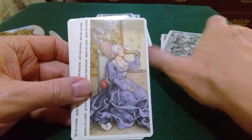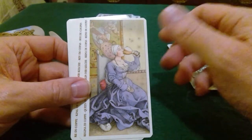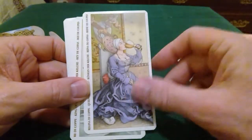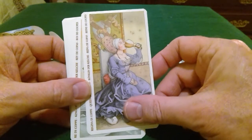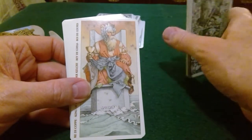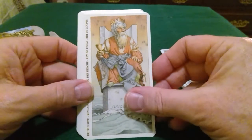There's no horrible court card in here, and there's no really absolutely saintly one either. They all have their quirks. And she's a reflector. She reflects to you what she thinks you want to see from her, and vice versa from you. You have to reflect what you think she wants to see from you. It gets all so complicated.